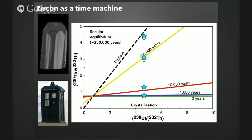So as uranium-238, which is down on the x-axis here, decays to thorium-230, we can look at the ratio of different isotopes, and as the crystal ages, it shows up in different places in what we call an isochron diagram to look at the age of those crystals. So we can actually analyze individual zircon crystals, measure the uranium and the thorium and the lead, and come up with a date for when that crystal formed. So we can start to use those to look back at the history of that volcano.